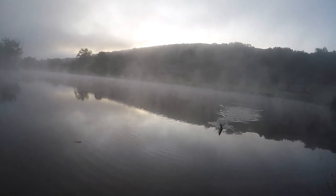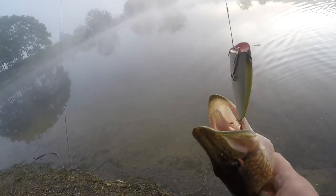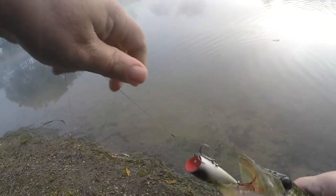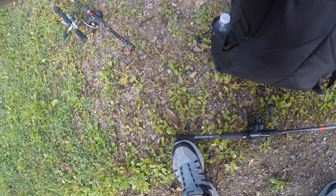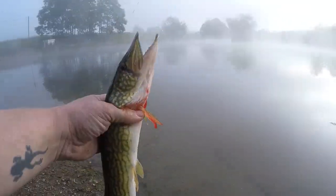Another pickerel. Toothy critters. Yeah, I don't know what that smell is, but it's horrible. All right, another pickerel. Hopefully he does okay.